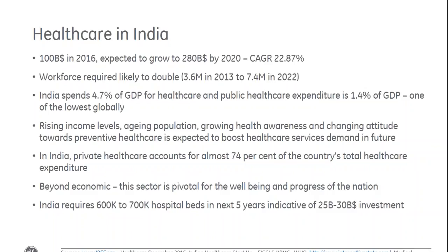Interestingly, healthcare in India is a pretty big business. As you can see, it's more than a 100 billion business in 2016. And the projection is that it will grow to 280 billion plus by 2020. So in 4 years, the growth rate is close to 23%.